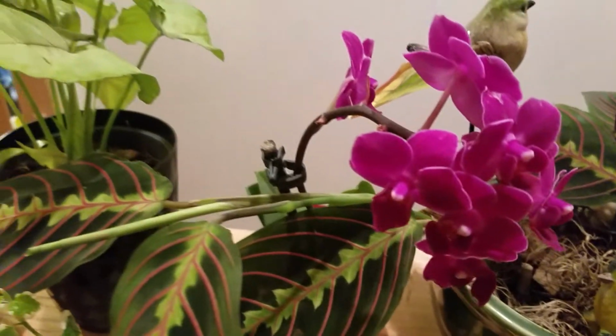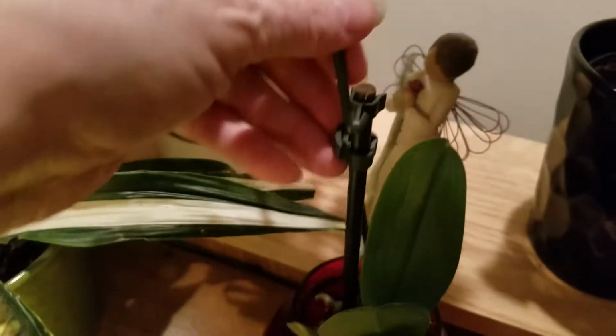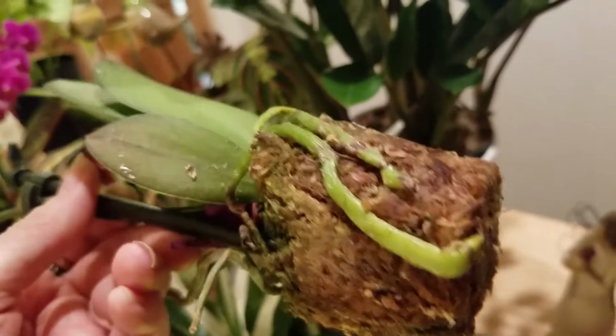Here's another $3 orchid, and another $3 orchid, all from Lowe's just recently. Let's look at its roots. Believe me, these roots were flat, dried out. I didn't think they'd ever swell back up.